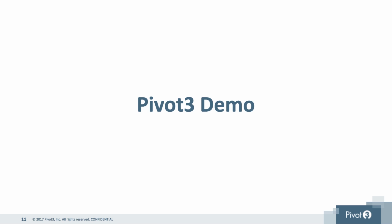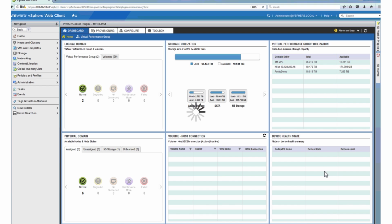What you see here is the Pivot3 vCenter plugin. This is a dashboard view that comes up, and it gives you a look at what we call the entire domain. The domain would be made up of all the Pivot3 nodes in the environment, and you can have any number of nodes, any number of volumes that are managed in that hyperconverged infrastructure. So this is all done within vCenter.